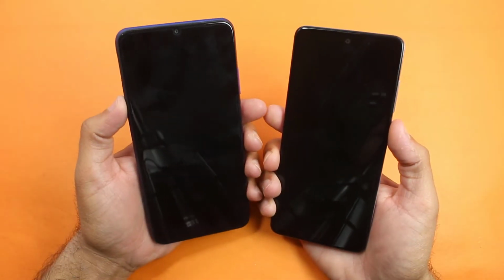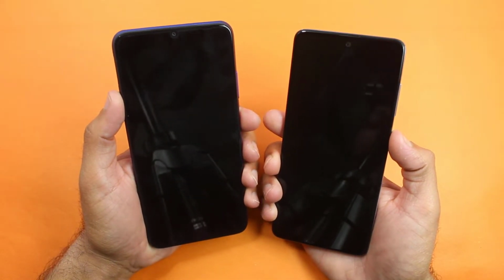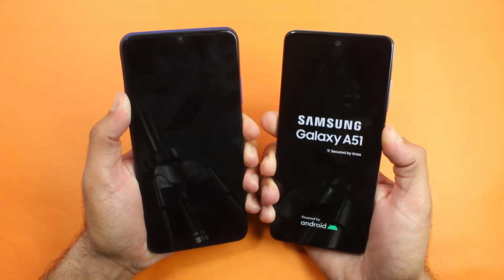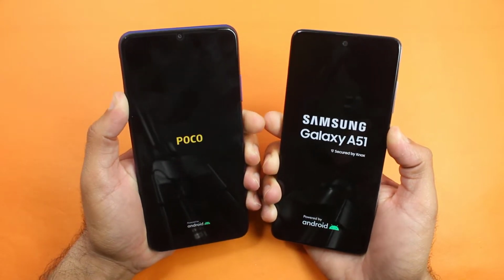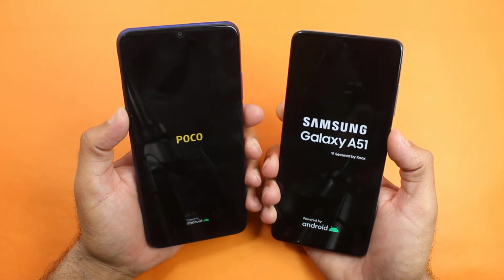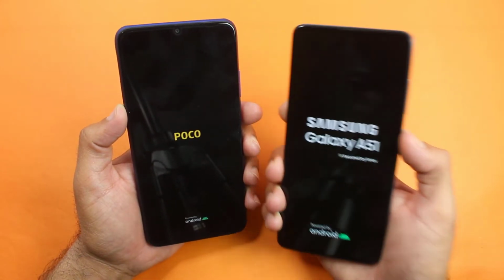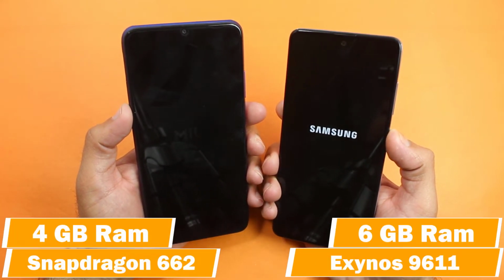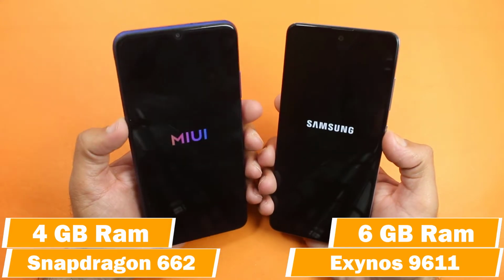So as always, the first test will be a boot up test, and 3, 2, 1. Now let's see which one of them is going to be the winner of this race, as on the Poco M3 we have got Snapdragon 662 chipset and 4GB of RAM, while on the Galaxy A51 we have got Exynos 9611 chipset and 6GB of RAM. So let's see who is going to be the winner of this race.